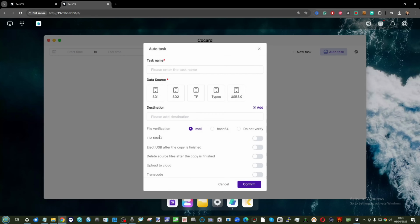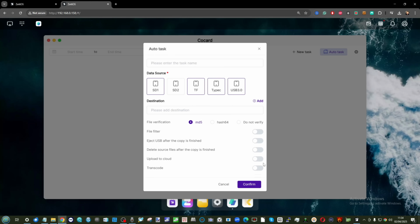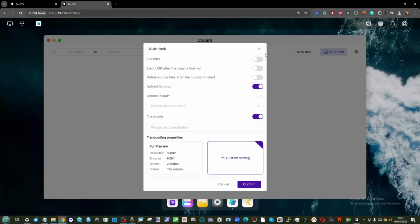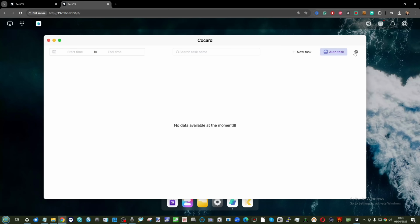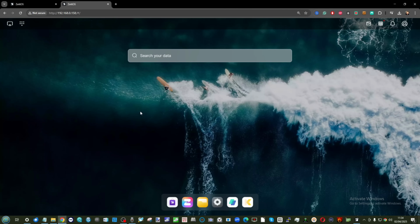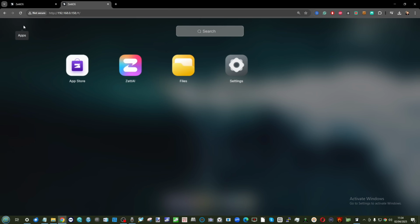Now, it does work in automatic. We've seen this in other NAS brands before, where if we choose different formats of drive being connected to one of those many ports, again, largely the same as we've seen before, uploading to the cloud or transcoding on the fly are options available to you. There are customization options, but not absolutely loads. And the settings are still very much in their early days.